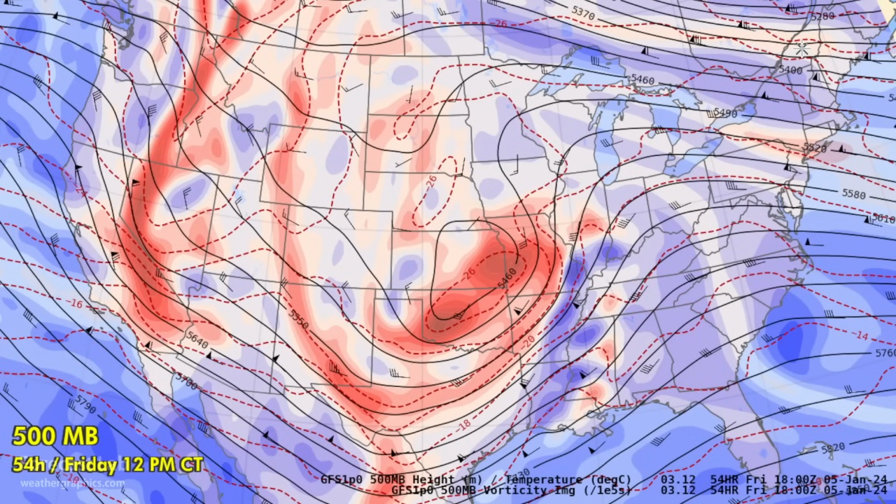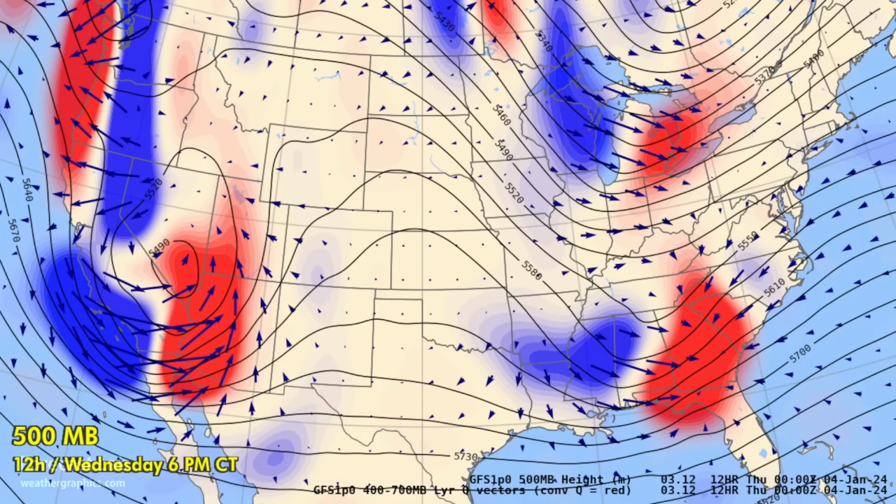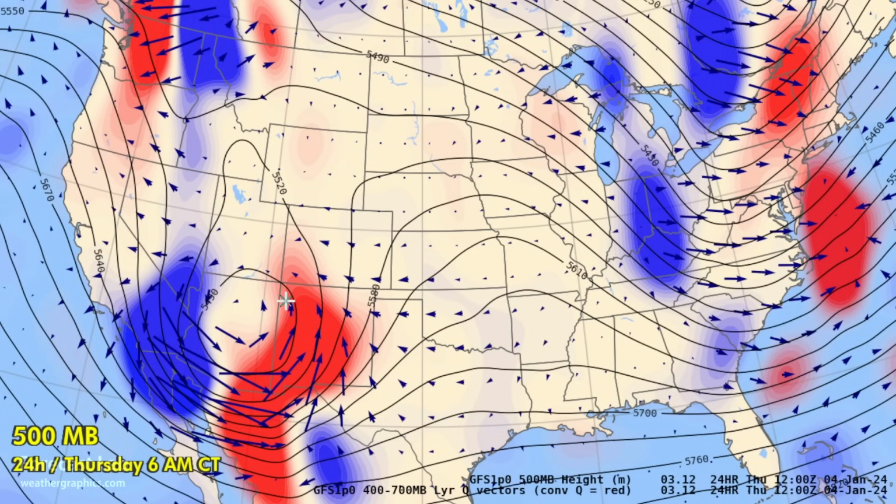Let me show you the Q vectors. This is one way we can diagnose upward vertical motion, and we can see that some of the stronger motion in the mid-levels is over western Arizona at this time, and there's subsidence working into the Los Angeles-San Diego area. During the overnight hours, this upper-level lift will move into the Four Corners area.